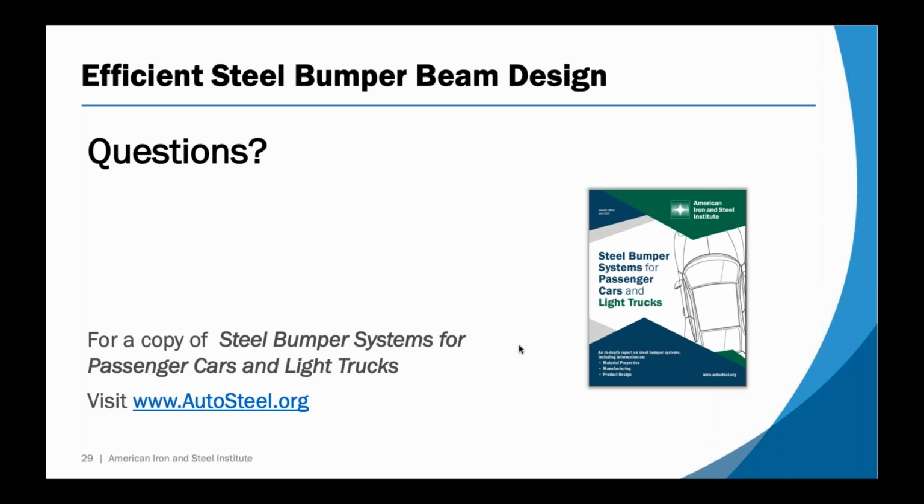Next question is, for the roll form beam, what was the ultimate tensile strength of the material? Michael, help me on this one. It was 1,500 at least. It might have been 1,700 or 1,900. I think we used 1,500 when we did that study. Correct? Yeah, that's what I believe it was. It was 1,500. Yep.